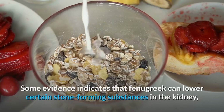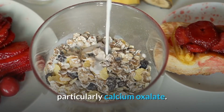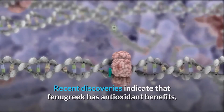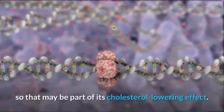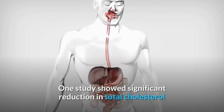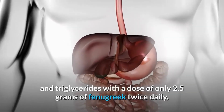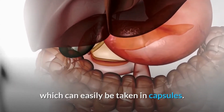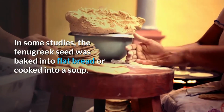Some evidence indicates that fenugreek can lower certain stone-forming substances in the kidney, particularly calcium oxalate. Recent discoveries indicate that fenugreek has antioxidant benefits, and that it increases enzyme activity in the liver, so that may be part of its cholesterol-lowering effect. One study showed significant reduction in total cholesterol and triglycerides with a dose of only 2.5 grams of fenugreek twice daily, which can easily be taken in capsules. In some studies, the fenugreek seed was baked into flat bread or cooked into a soup.